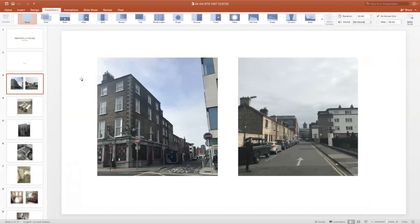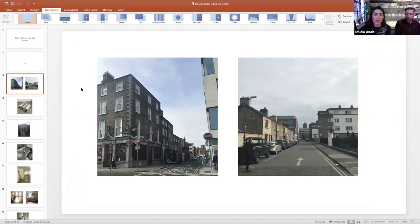So we were approached by our client a few years ago now. At this stage, he had just purchased a property on Charles Street West, which is located in Smithfield. It's about one street over from the forecourts, and it's just on the north side of the quays, opposite Dublin City Council offices. You can see these two photos. The first one is the view from the quays, and the second is looking back down the street.